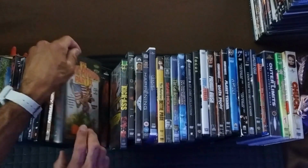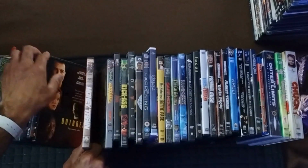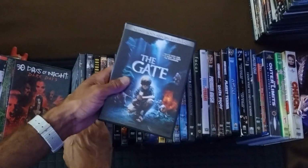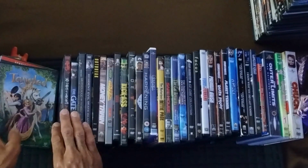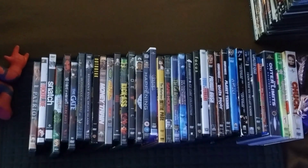Toxic Avenger 2, that's going to be ridiculous. Money Train with all these classic guys from back in the day. Outbreak, a new Resident Evil I've never seen. The Gate, classic 80s movie. Tangled, amazing. Snatched, amazing. The Patriot, man, a lot of good old movies.